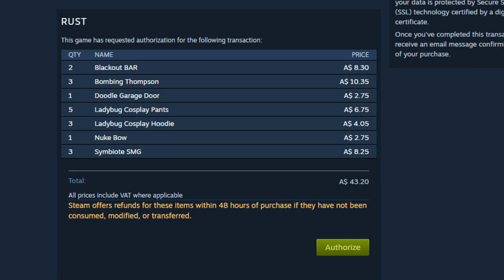Alrighty guys, this is my cart for this week. I'm getting at least one of everything. I'm not going to get the sheet metal door just because I don't love it personally. I'm going to get 2 of the Bolties, 3 of the Thompsons, 5 of the pants, 3 of the hoodies, and 3 of the customs. Going to cost me $43.20.